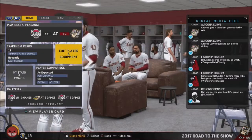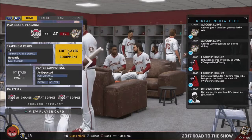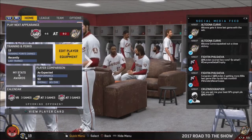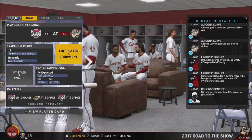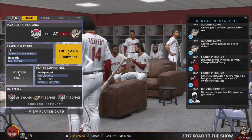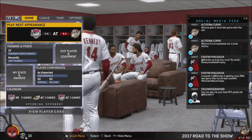What is going on, everybody, and welcome back for the next series with our second baseman, Reid Linden. We are still assigned to the Altoona Curve. Obviously, we're only like the fourth series into the season. We're 8-2. It looks like we're taking on the Erie SeaWolves, who are 4-6.